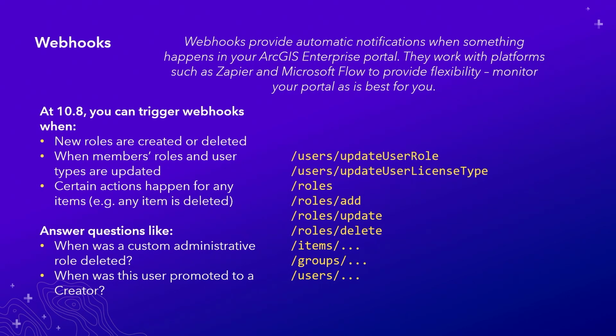They're the first step. So a webhook might exist in your ArcGIS Enterprise portal. You might set up a webhook that is an endpoint that listens for every time, say, a user gets added or a certain item gets updated. This webhook will post a JSON payload to that endpoint, which is hosted within the ArcGIS Enterprise portal system, every time that happens.